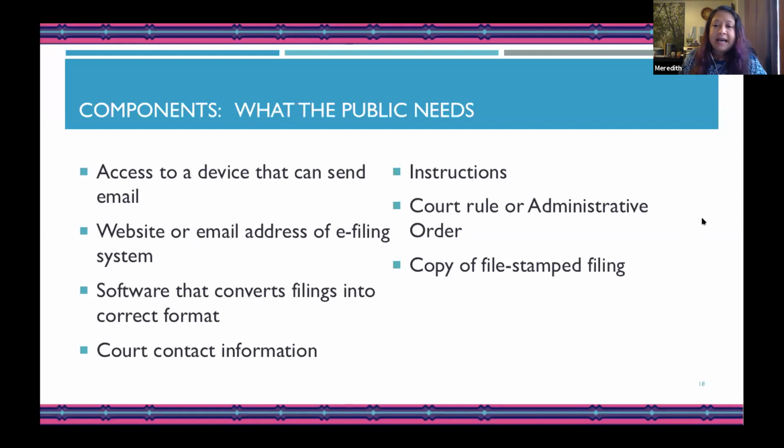The idea is that e-filing should allow someone with a phone and a data plan or Wi-Fi to file documents. That's sort of the best way to know whether or not you've got a system that's fully accessible. All right, next one, please.